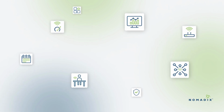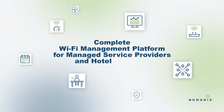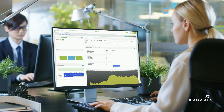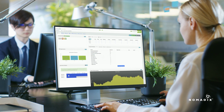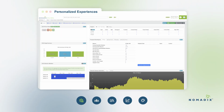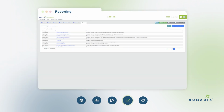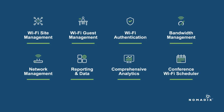Nomadix Hotel Portal is a complete Wi-Fi management platform for managed service providers and hotel IT teams. Designed for hospitality, it aligns with stringent brand standards. This robust and proven management platform offers personalized experiences with group management, analytics, reporting, branding, and more. Let's take a look at the solution.